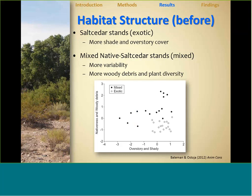Okay, so a little bit of results. First, I want to get into that early work where we're documenting the habitat and the wildlife prior to any beetle moving in. And this is looking at how those two stand types differ in terms of the monotypic stands and these mixed stands. And so the graph that I'm showing here is a principal components analysis. And this is an ordination technique. And so all of those dots that you see are individual sites where we're monitoring. And the PCA is an ordination technique. And this arranges or orders our sampling units along environmental gradients.